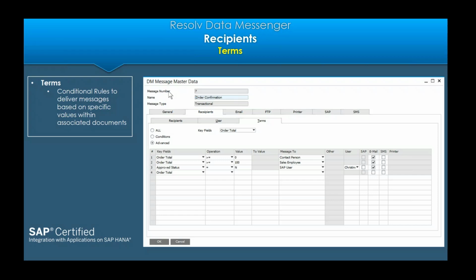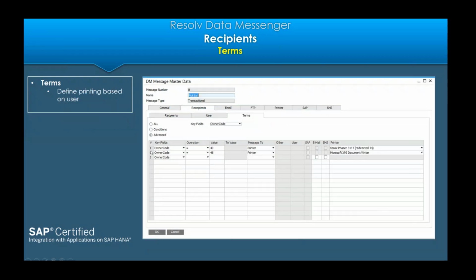I've been discussing emails and messaging so far, but there are lots of different uses for this tool. The other use could be that you have the owner code within Business One. And it could be that 2 different workers are working in 2 different zones of the warehouse, and you're not using our wonderful WMS, but you're printing out pick tickets. And you may want, when a specific owner code is on the pick ticket, to send it to one printer on one side of the warehouse. And if it's a different owner code, it's going to go to a different printer and print the pick ticket there. So those are some of the things that you can come up with to streamline your operations in all areas of the company.